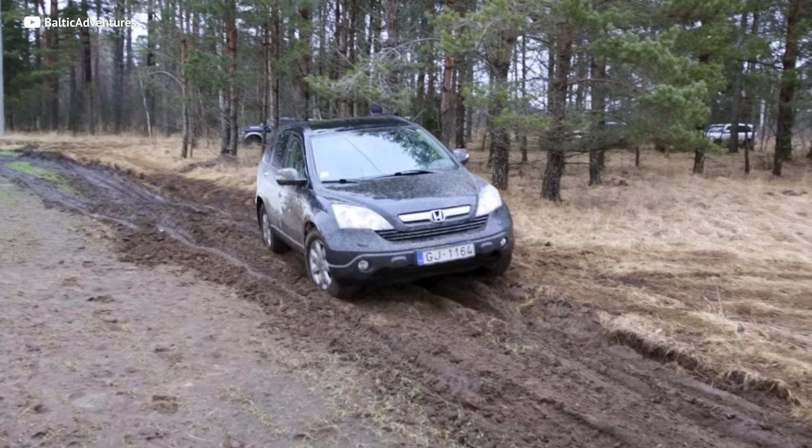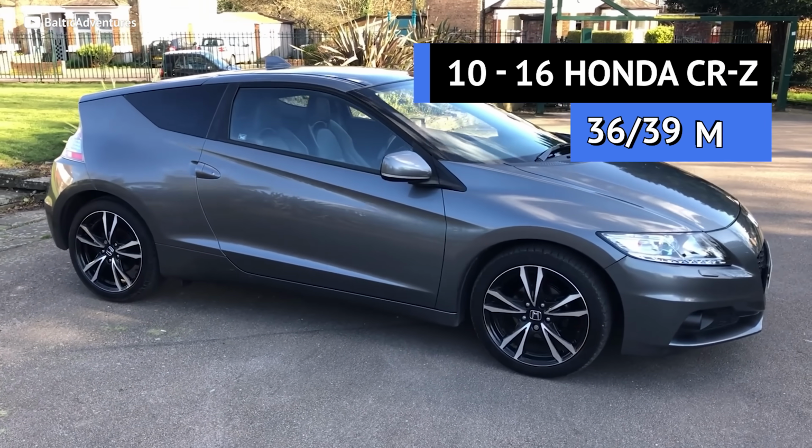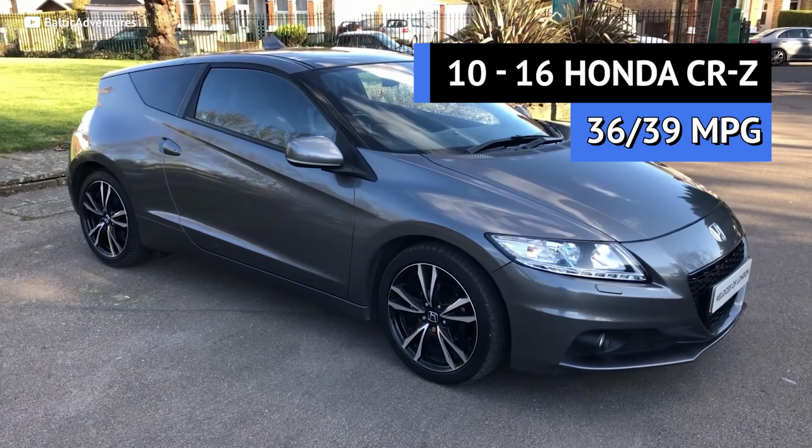Now, the Insight isn't the most fun efficient car from Honda, so if you want to have a little bit more fun, you're gonna have to go with the Honda CRZ. No, this is not the CRV, the typical suburbia parent car. Oh no. The CRZ takes the form of the old first generation Honda Insight into present day.